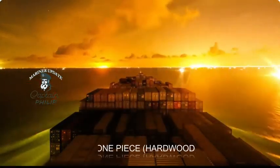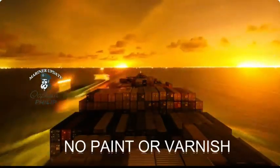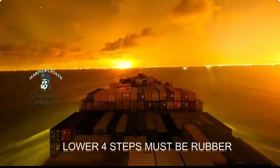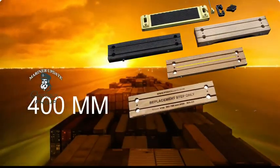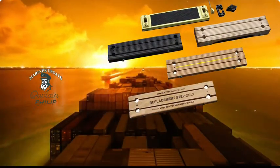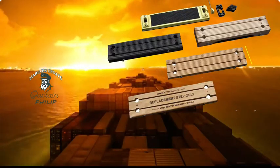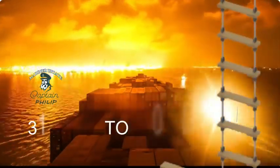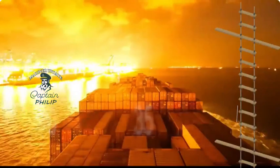A step must be made of one piece of hardwood. It should not be treated with paint or varnish, so that it will be non-slippery. The lower 4 steps must be rubber. Steps: 400 mm between side ropes, 115 mm wide, 25 mm thick, spaced equally between 310 mm and 350 mm.